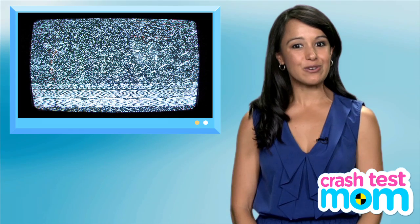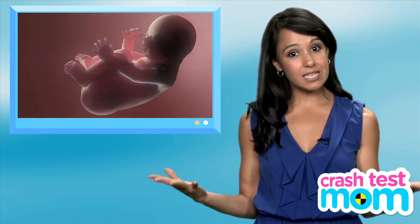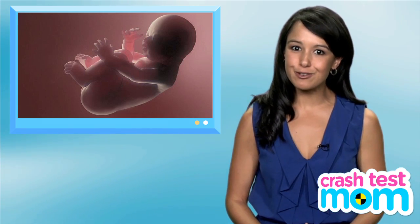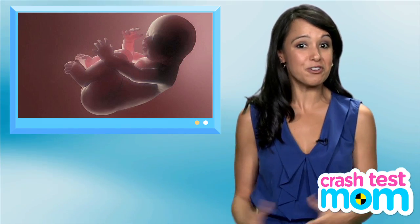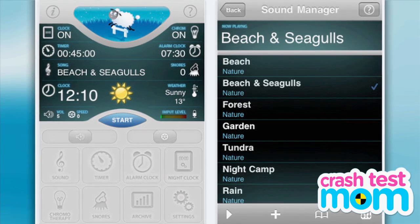The theory behind white noise is that it drowns out other distractions and sounds a lot like the noise that the baby hears when they're in the womb. The outside world can be very overstimulating for newborns, but white noise can be very comforting. This is why experts recommend using the vacuum, the static on the radio, or a white noise machine. But as with all other things, there's an app for that.